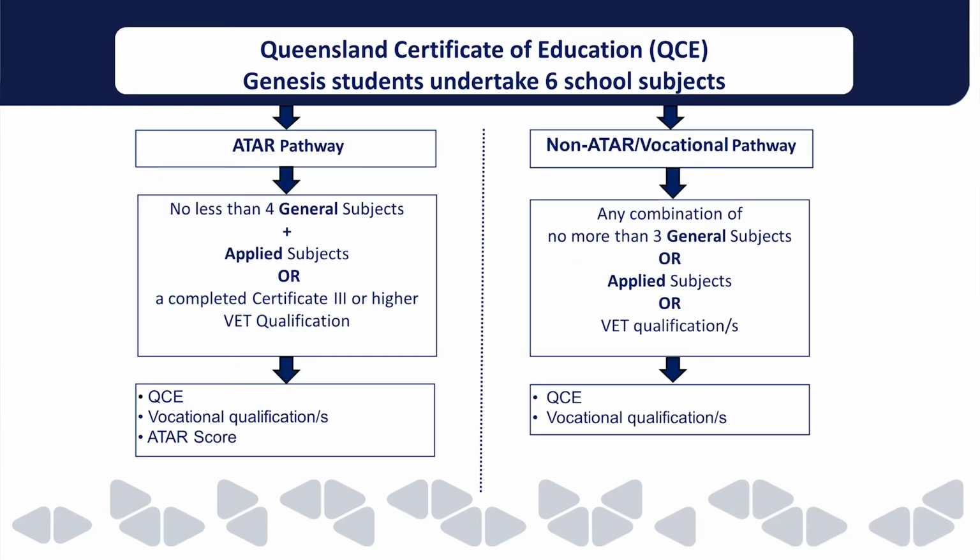Every student works towards achieving a QCE, Queensland Senior Schooling Qualifications. 2 pathways are available for students here at Genesis. There is the ATAR, then there's also the non-ATAR or vocational pathway. Genesis have some Certificate 2 and 3 courses running at school. Many other options exist external to the college, but students will have to be out of school 1 day per week to attend their TAFE or other provider for their schooling.